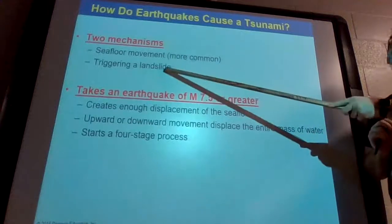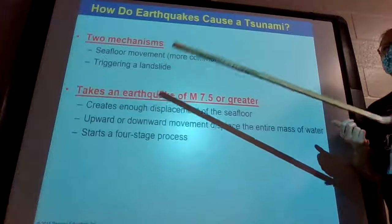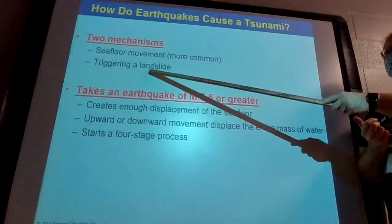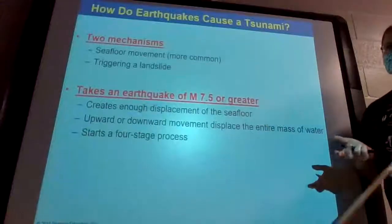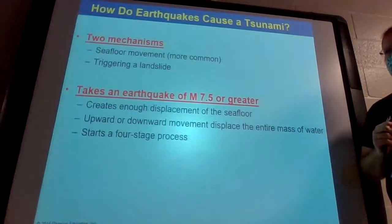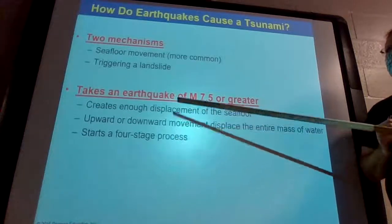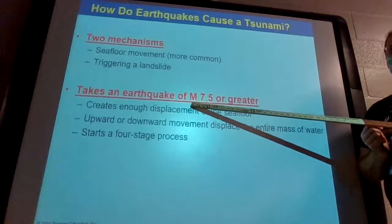The bigger the rock you throw in the lake, the bigger the splash and the wave that's going to come afterwards. So you can imagine if a whole mountainside collapses in a landslide and all goes down into a river or ocean, that's going to create a big splash and a big wave afterwards. In general, in order to get a tsunami, you've got to have a pretty strong earthquake.